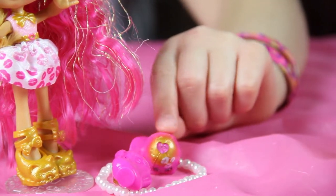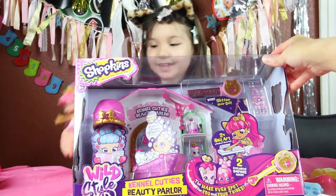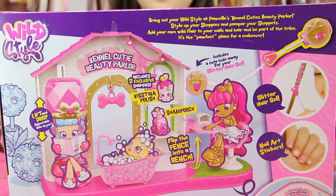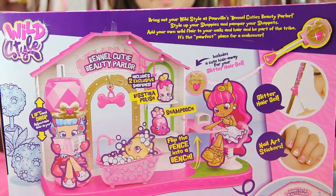Kissandra. That's right, Kissandra. So here is the place that we're going to open, the beauty parlor. Bring out your wild style at Pawville's Kennel Cuties Beauty Parlor. Pawville. Style up your Shoppies and pamper your Shopettes. Add your own wild flair to your nails and hair and be part of the tribe. It's the perfect place for a makeover.